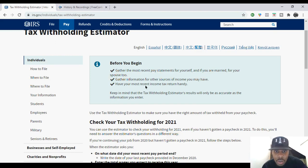So right here it says gather the most recent pay statements for yourself and if you are married for your spouse too. And in this case, it's going to be a person who is not married, but they do have a child and they do have a part-time job. So I'll just say that because it fits the scenario of some. And then gather information from other sources of income you may have. So that will be both jobs in this case, as well as have your most recent income tax return handy.